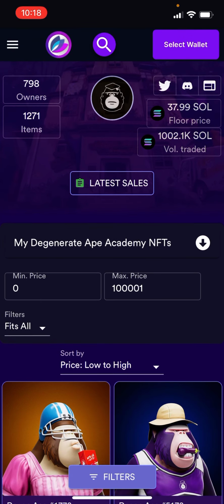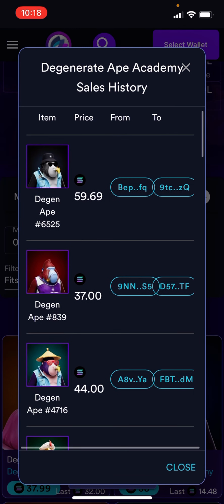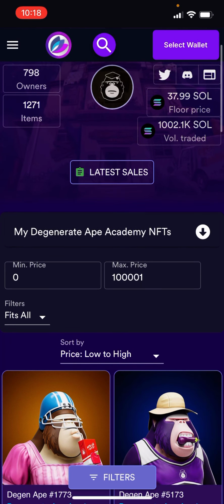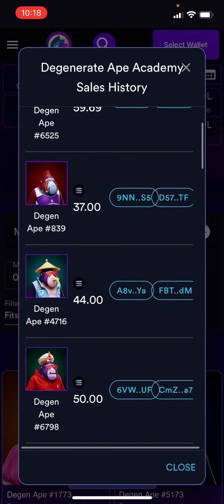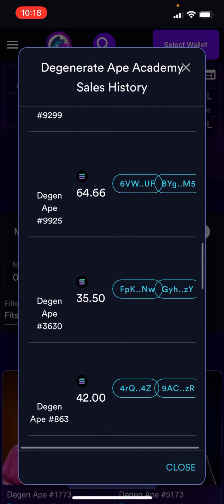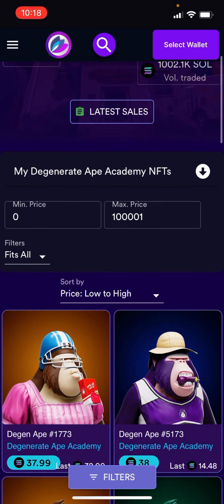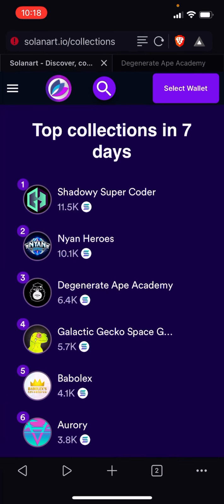The floor price I think just flicked on me. Let's see what the latest sales are looking like. So the floor is 30 with 37.99. And we've got sales going for 37, round floor price, 59, 44. So a little bit above floor. This might be something to be involved in. It might be the next Yacht Club, what I'm saying? You ain't hear it from me, but let's see what else they got.